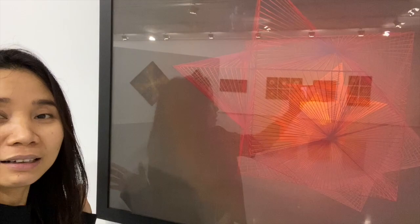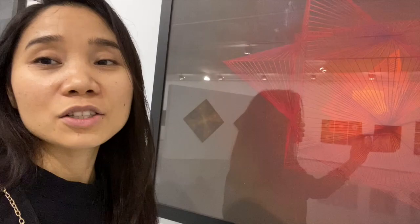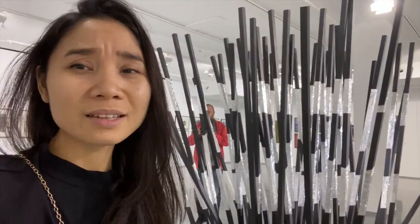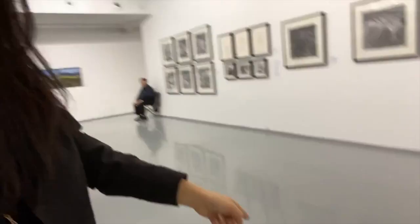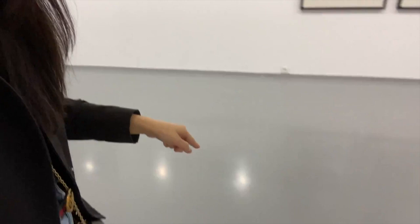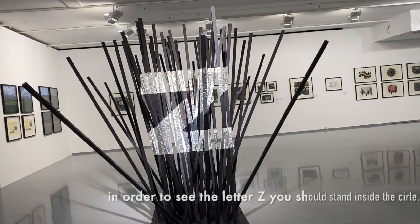It looks very simple, but it's really, really good. As you could see, what could you see in this one? It's just nothing. But when you are standing on this circle in the middle, okay, I'm going to show you guys. I'm going to stand here and put my feet over. Then look up. Then you can see the letter C from here.